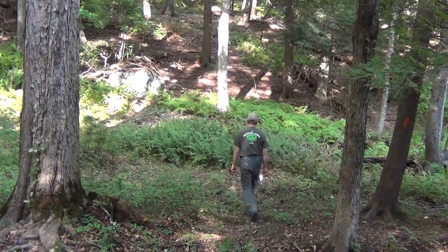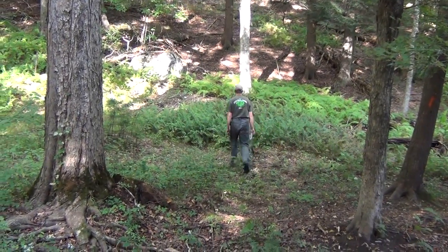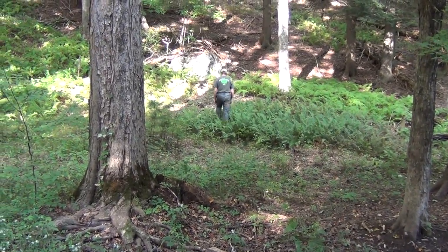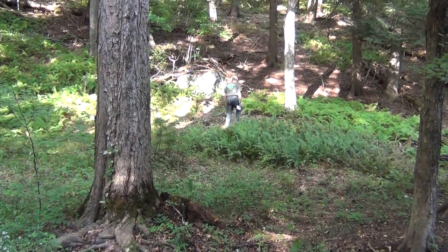So now we have to hike back up the hill. It's far easier coming down, but we gotta make it back up to the field again.